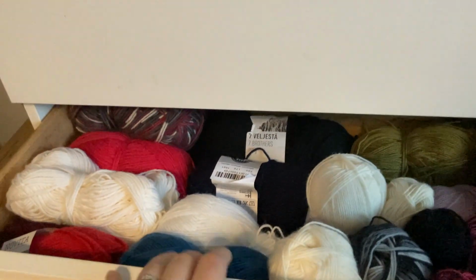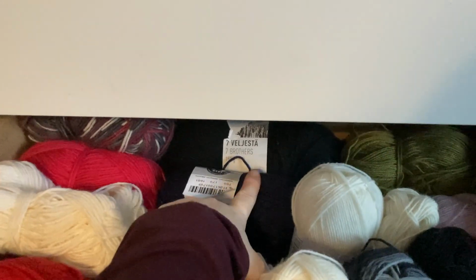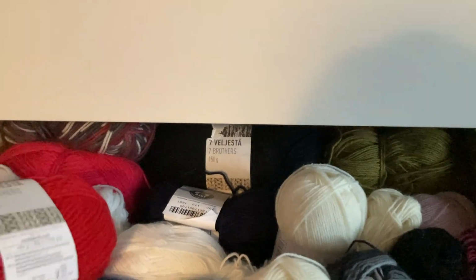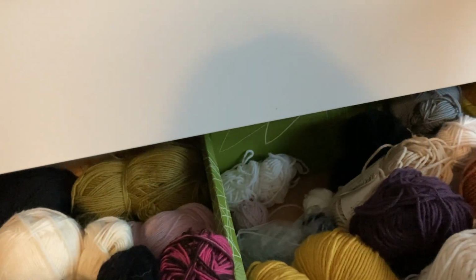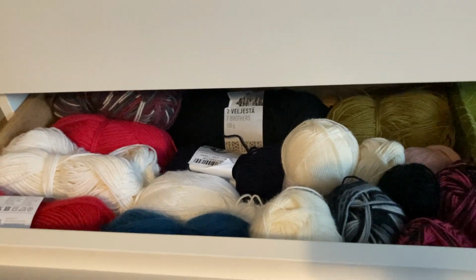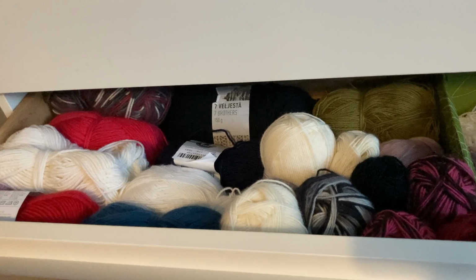I have been giving my sister quite a few balls of this particular yarn weight, which is 200 meters per 100 grams. And that's just because that's not something that I really like to work with. It's not a very good garment yarn, or it can be, but I don't really like it. It's kind of rough.